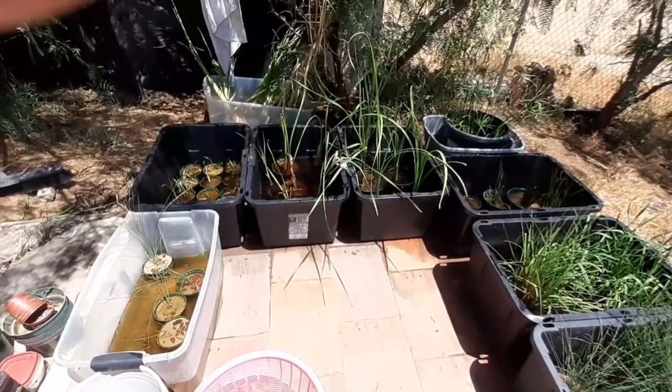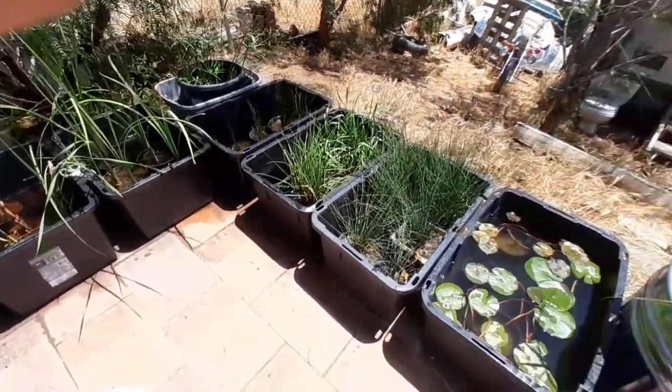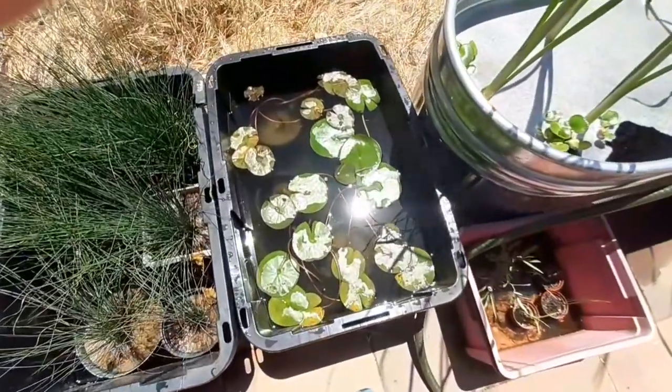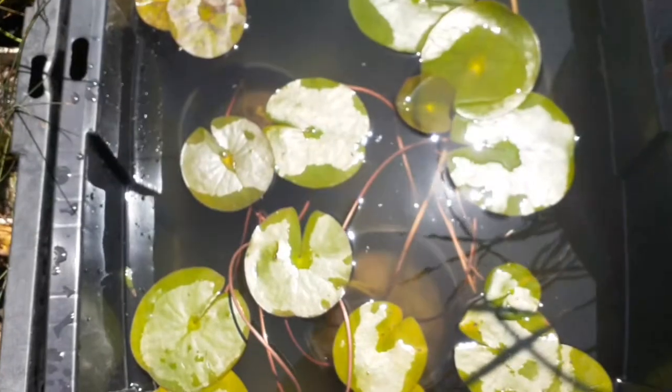Now with that problem solved, let's go back to the patio. It's been changing a lot. I even got more tubs because of the demand of plants. I even got these hardy lilies, which I love. Let's take a closer look.